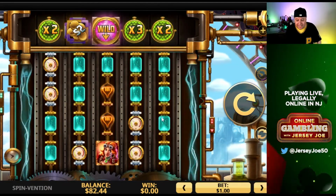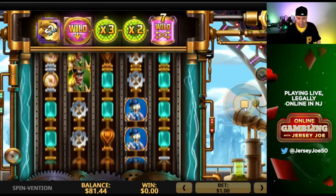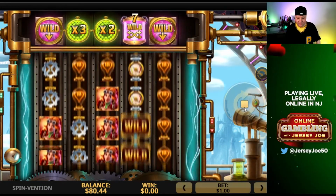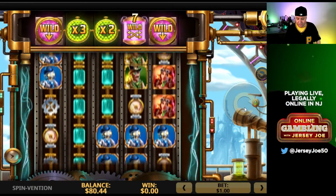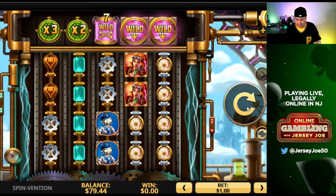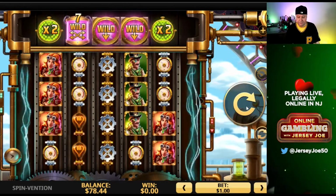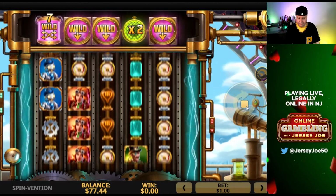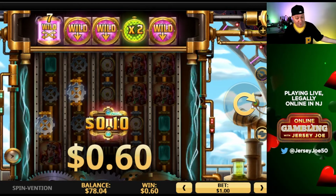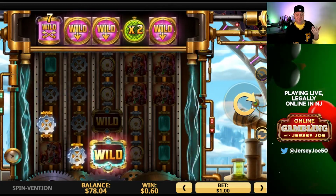All of those don't pay anything? Oh, I can't believe that. Hate throwing away wild cards. Turn on that 7 wild beginning top there, that'd be great. 79.44 left. Only a 60 cent win on that one. Again, another one looked more impressive than what the payday actually was, to end up losing 40 cents in that spin, but still looked nice.